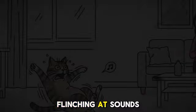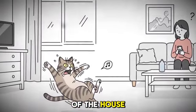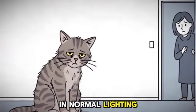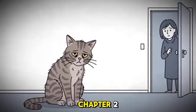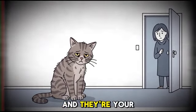Watch for flinching at sounds that never bothered them before, avoiding bright areas of the house, reacting painfully to being touched or groomed, dilated pupils even in normal lighting, and a constant state of alertness or fear. Combined with the behavioral changes from Chapter 2, these signs paint a very clear picture, and they're your cue to act.